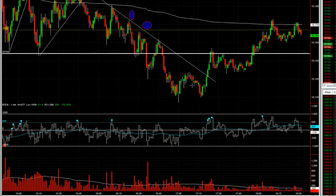But what's the first thing we do? Yes, right, we always scale out at plus 10. First scale at plus 10, and then we leave it. We leave our stop where it is, because we expect there to be another test. This went lower than perhaps we'd like, but of course, look, the ticks aren't even low, so we've got nothing to panic about. We're waiting for this trend line to break.